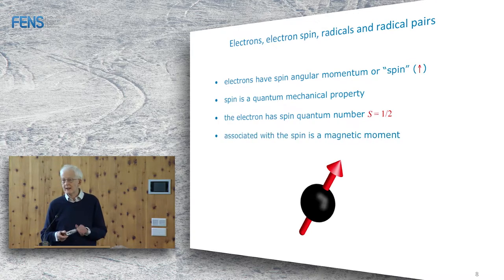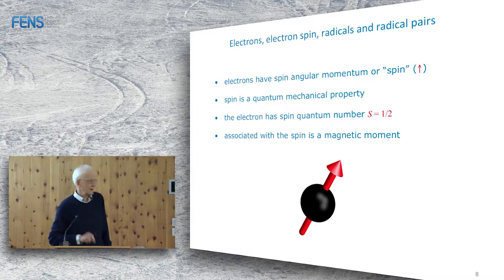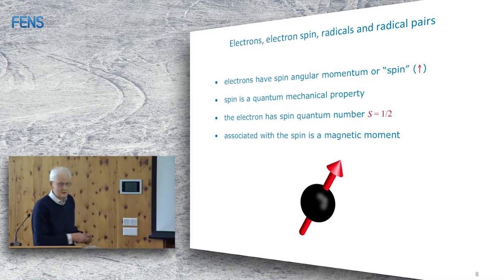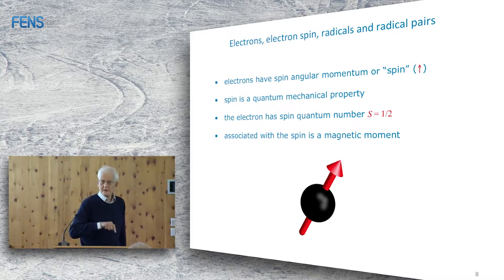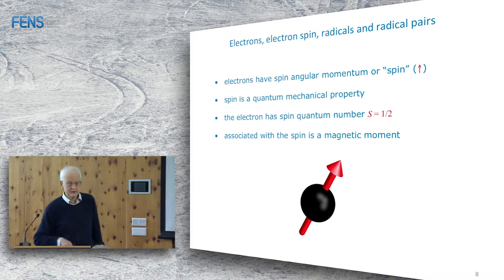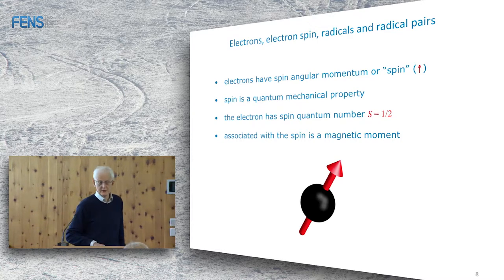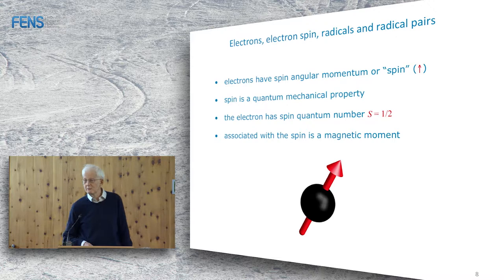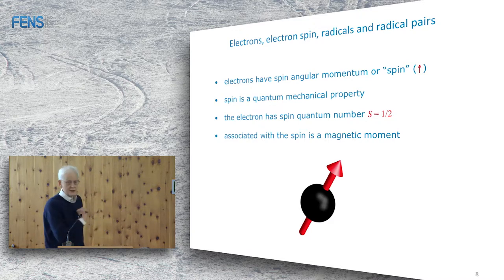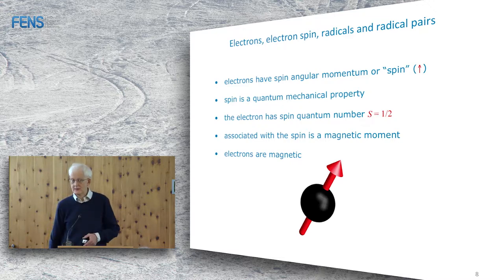And associated with spin angular momentum is a magnetic moment. So every particle that has a spin is also magnetic. Now, again, it's tempting to think of this in terms of classical mechanics. The electron, as you know, is charged. And if you think of it as a spinning ball, it's a moving charge. And then rather like a current in a loop of wire, that will generate a magnetic field. So you could argue that a spinning charged particle would generate a magnetic field. That's quite a nice argument, but it's clearly not the whole story, because the neutron also has spin and also has a magnetic moment, but it has no charge. So that argument is too classical, really. So you just need to accept that particles with spin also have magnetic moments. So electrons are magnetic. They're miniature magnets, if you like.